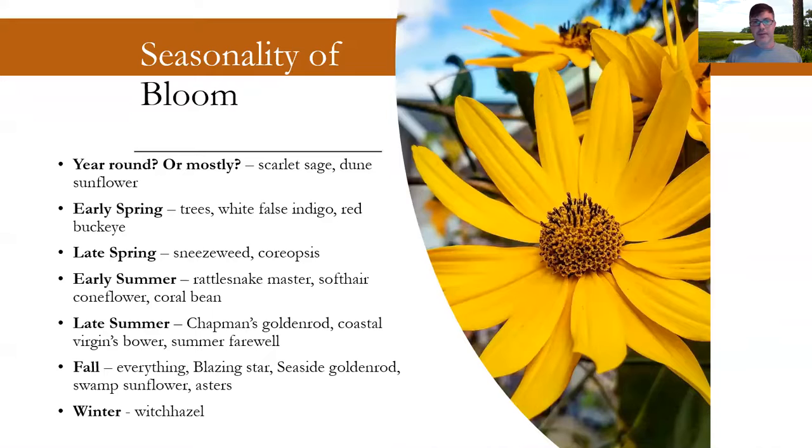And then think about when some plants have interest when they're not flowering. That will extend the appearance of the plant, or add aesthetic value to your garden. A lot of native grasses, even if they're not flowering, still have some nice structure. So I'm going to talk about different plants during different seasons that'll give you some interesting flowers.